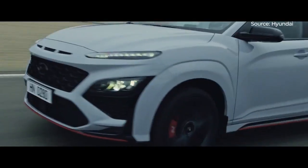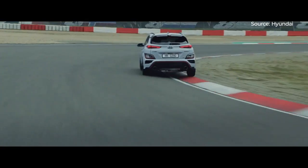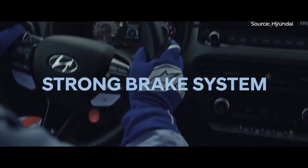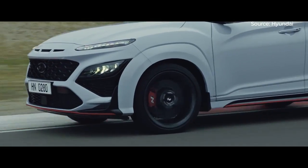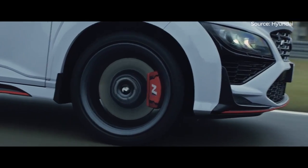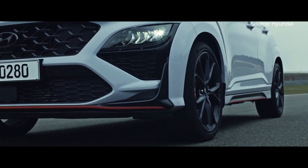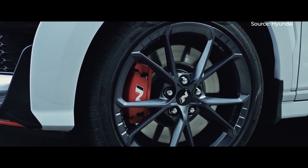With a KONA N, you can take cornering to the limit with not only N's total chassis feature, but also with a strong brake system. The high-performance friction material of the brake pads, along with bigger front and rear disc, help maximize heat endurance. Now I know, you car friends are looking at those rims. N-Man, can you stop? Yes, they are 19-inch forged wheels, light, strong, and track-ready.